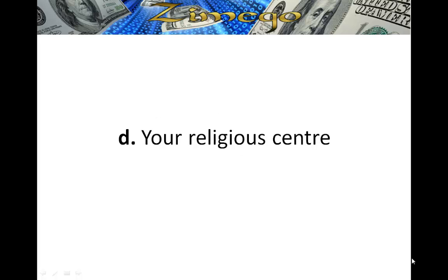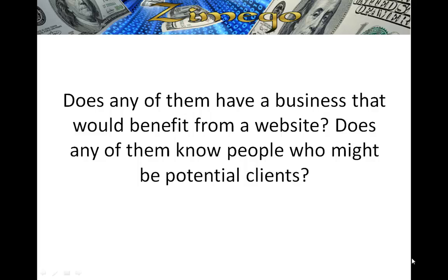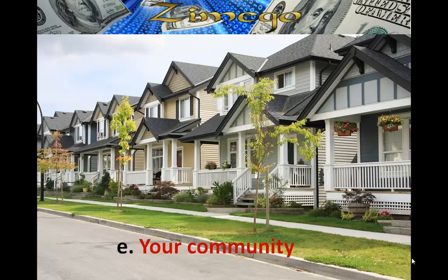D, your religious center. Are you a member of a church, mosque, etc.? These people have lives outside those religious activities. Does any of them have a business that would benefit from a website? Does any of them know people who might be potential clients? You can only find out by reaching out, so reach out to them.